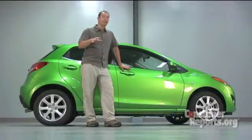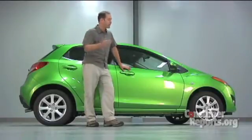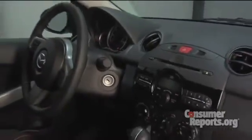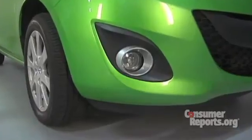With the Touring model, you get mostly cosmetic things. You'll get alloy wheels instead of steel wheels. You get a few cosmetic upgrades inside. You get fog lights. The one thing that really does count, though, is cruise control. Unfortunately, the only way to get cruise control is to get that $1,500 package.